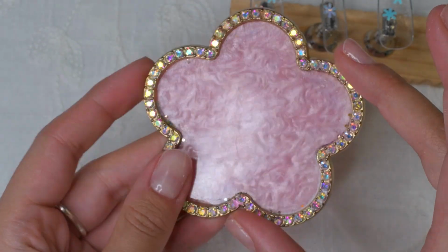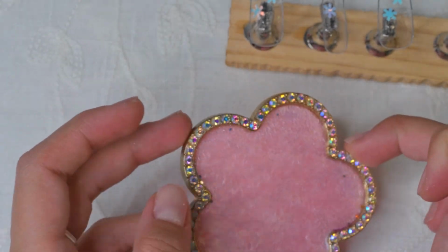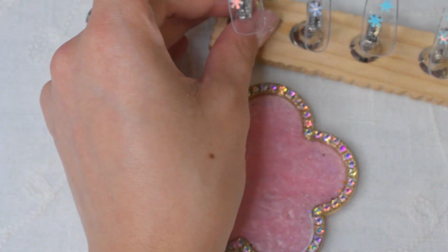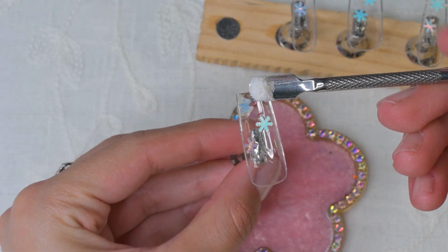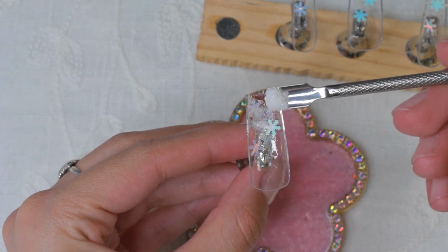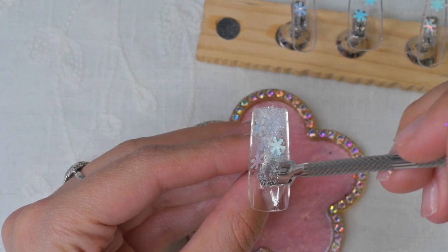So I'm gonna use my little palette to catch all of the extra glitter because I don't want to make a huge mess on my desk. And I'm just gonna use my cuticle pusher as a little spoon, like that. And I'm going to try to sprinkle it on the top half with the snowflakes. This is kind of hard, not gonna lie, to do evenly. Oh, trying to put it on there evenly.